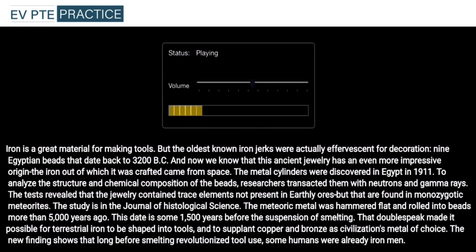The metal cylinders were discovered in Egypt in 1911. To analyze the structure and chemical composition of the beads, researchers bombarded them with neutrons and gamma rays. The tests revealed that the jewelry contained trace elements not present in earthly ores, but that are found in iron-rich meteorites. The study is in the Journal of Archaeological Science. The meteoric metal was hammered flat and rolled into beads more than 5,000 years ago.